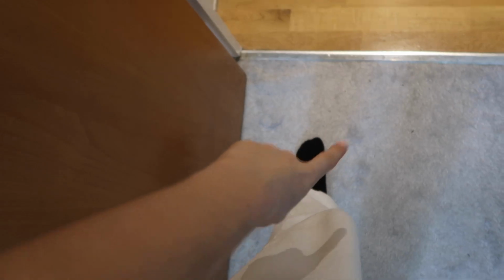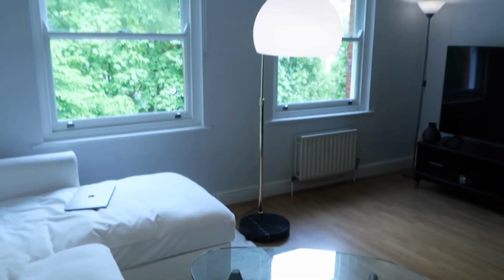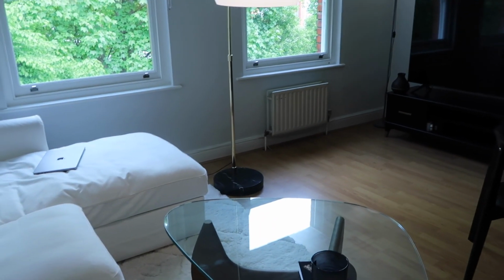From the studio, and also just to mention it, both of the bedrooms are carpeted, but the rest of the apartment has a hardwood floor, and I think that looks really good. I like having the soft carpet in the bedrooms, but I really like the hardwood in the living room and other spaces. So studio is here, and here's the bedroom.